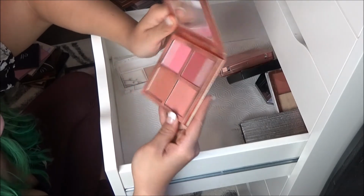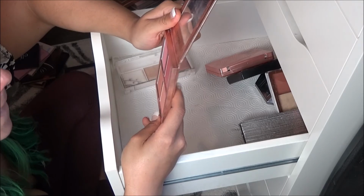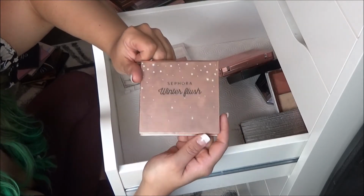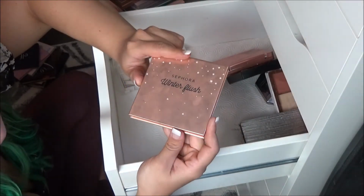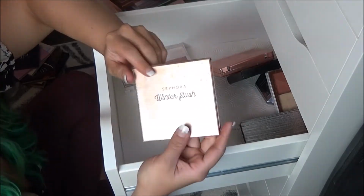Sephora Winter Flush. I'm going to give this away as well. This is from like 2 years ago, I think. And yeah, I just don't need it. It was really cute though. I used it like quite a bit actually.